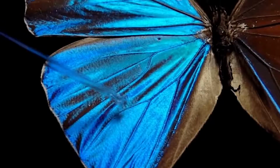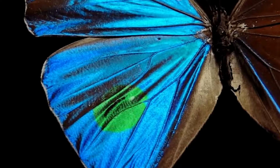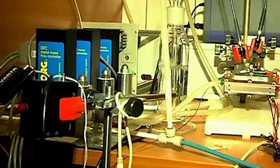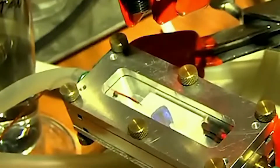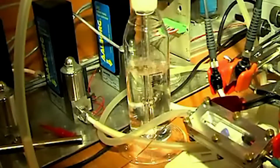When we apply a drop of ethanol on the wing, the color changes because the ethanol penetrates the air spaces and the refractive index of ethanol is greater than the refractive index of air. This color change is reversible. When the ethanol evaporates, the original color is restored. This phenomenon, the reversible change of color, also occurs when the butterfly wing is subjected not to a liquid, just to the vapor of the liquid.